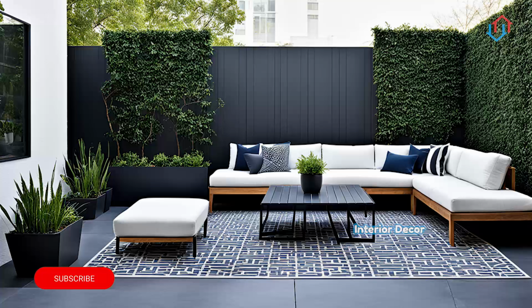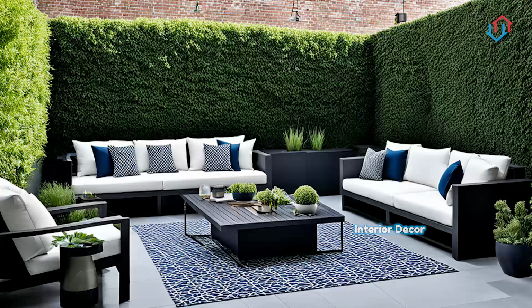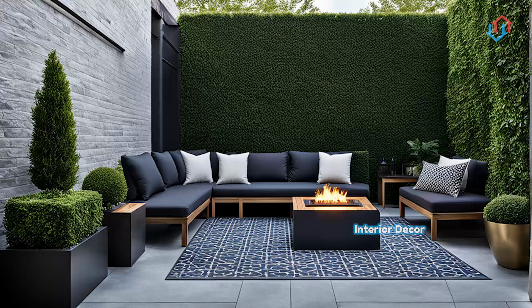Two, choose simple, functional furniture. When it comes to furniture, less is more. Select pieces that are functional yet stylish and that don't overwhelm the space. A minimalist patio typically features streamlined, low-profile furniture with clean lines. Consider a slim, modern sofa or a compact bistro set in neutral colors. Furniture made from materials like metal, glass, or teak fits perfectly with a minimalist aesthetic. Look for pieces with hidden storage to help keep the area tidy and organized.